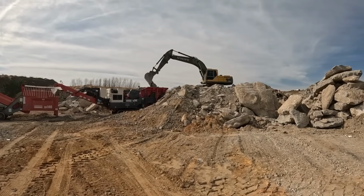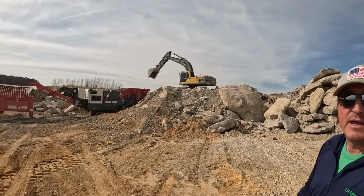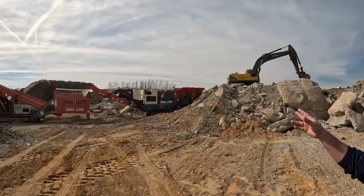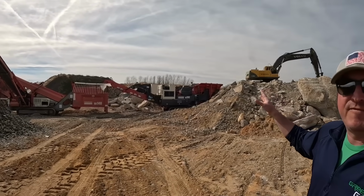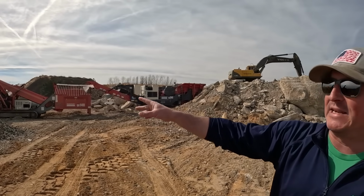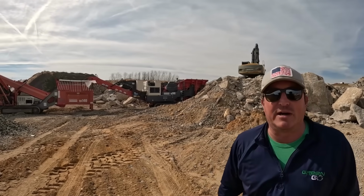So he needs it broken up where it fits in that bucket nice and easy. That's right, and dump it out. It'll fall down in the jaw. I think they probably got it set to a 4-inch right now. And then the screen, I think it's 1.5 inches minus for the ABC. It's probably about a 4-inch surge stone.